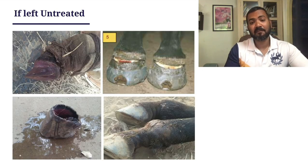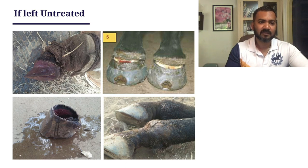If left untreated, if you do nothing, eventually, unfortunately, most horses will die, because they just cannot deal with the pain and the inflammation from their system, from the laminitis. Some horses will somehow manage to correct themselves and come back, but it's very, very rare. In most cases, they will be severely crippled because their hooves will be in a very bad shape, and it takes a long time for them to recover. It's not common. It takes years.